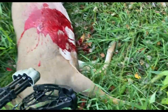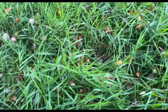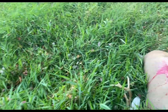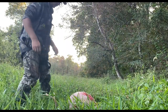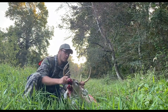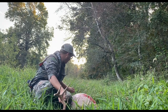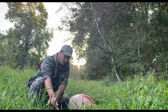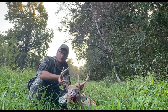That buck, and that shot, baby. This blood though, man, look at that blood. Holy crap, dude. He smells like a buck. Oh baby, there he is. That's my buck. Dang, that's a big deer. Body on this thing is huge. Perfect long shot.